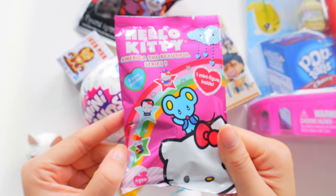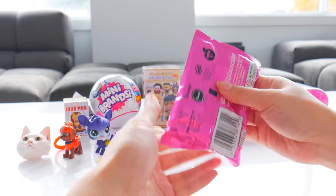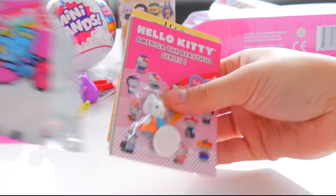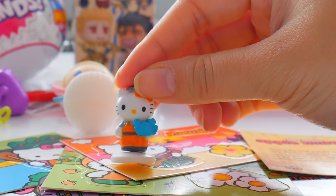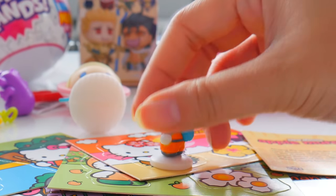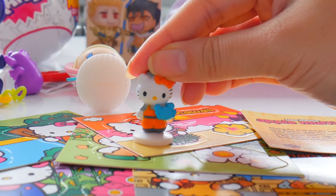We're moving on to Hello Kitty figures. I love Hello Kitty. Fun fact, Hello Kitty is not actually a kitty, it's a girl. Oh, so cute, we got the Maryland Hello Kitty figure. It's holding a crab and it's wearing a kind of fisherman suit because Maryland, I guess it's full of crabs, or they're just known for their crabs.